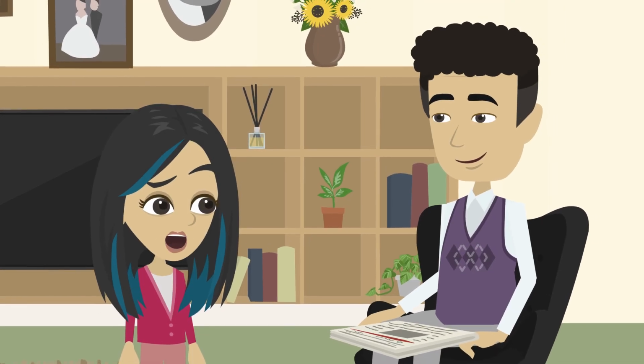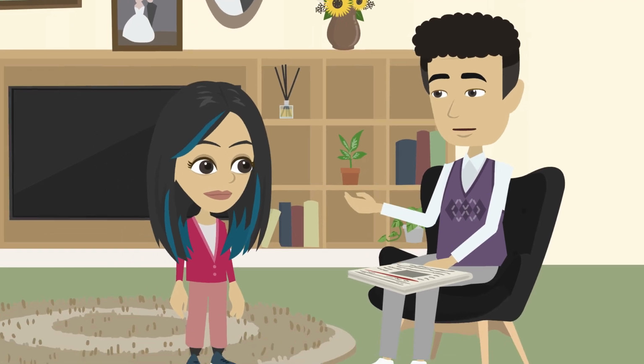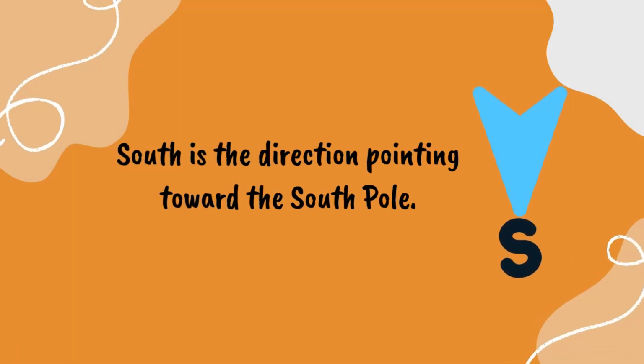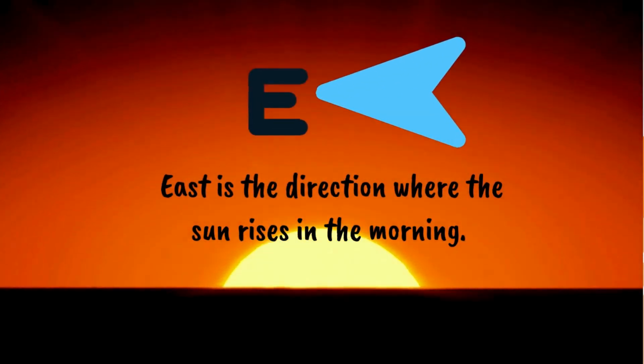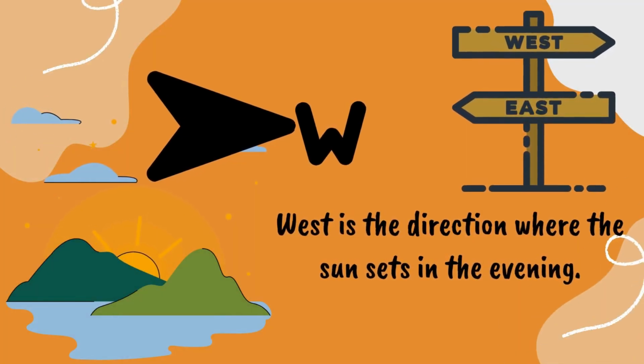Baba, can you tell me more about these directions? Of course, Sorrow. North is the direction pointing toward the North Pole. South is the direction pointing toward the South Pole. East is the direction where the sun rises in the morning. West is the direction where the sun sets in the evening.